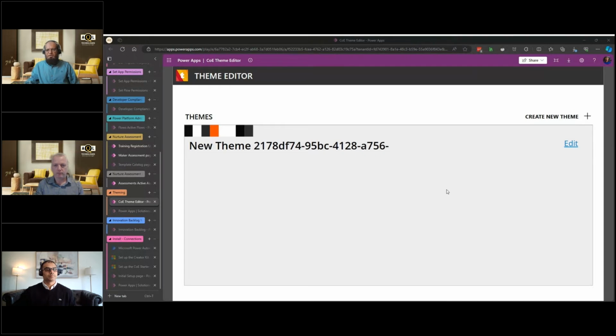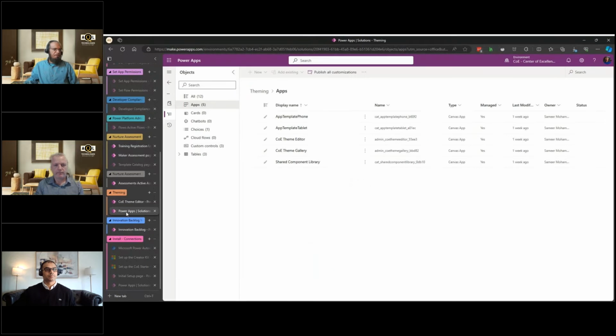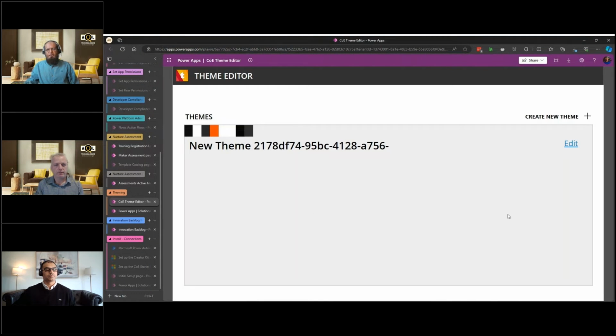Once a theme has been created, once the look of the field has been created, it is then put into the theme galleries, where the makers can go and pick up those themes, and all they need to worry about is just the functionality of their app, and not actually waste time on making sure that the theme is according to the organization.